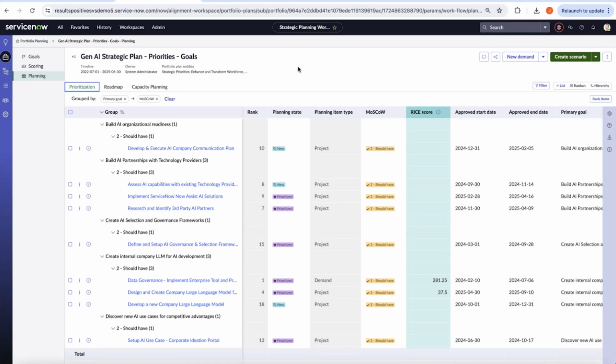Now what I want to go back to is just kind of the building blocks here in creating your overall strategic plan. But before I do that, Jeremy, I'll put you on the spot here. Anything else you'd like to highlight while I'm here in the strategic planning workspace? I'm going to come back to it, but just thought there might be something you might want to add.